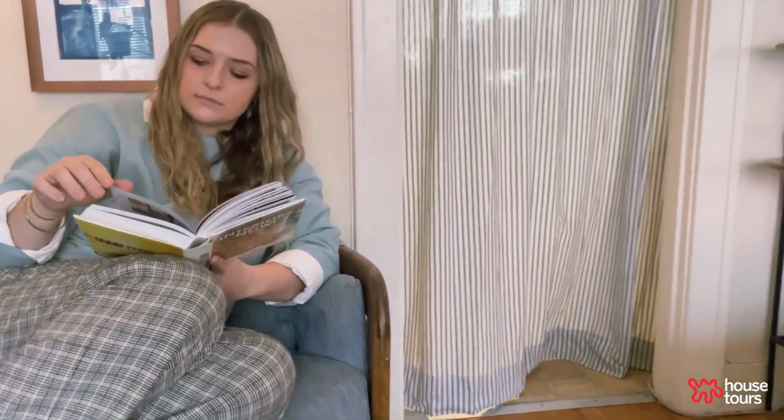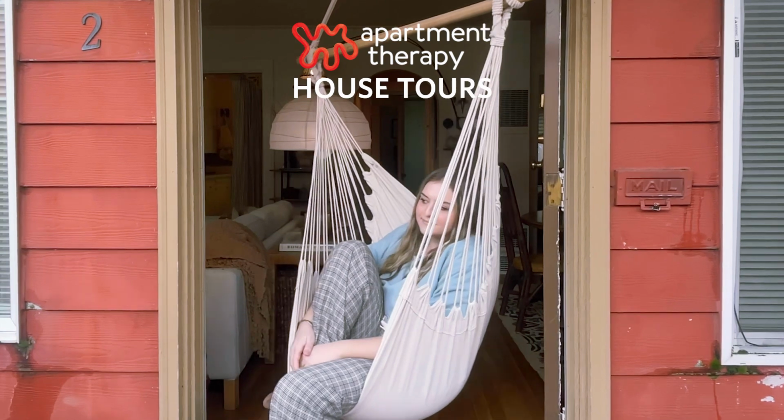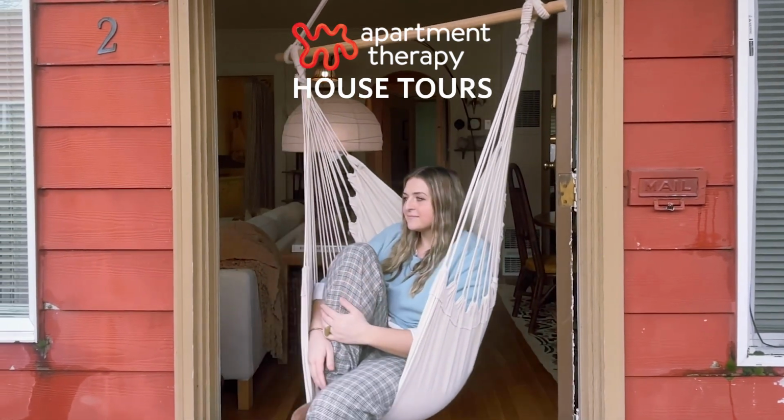I spend a lot of time in my home. I work from home. I refinish furniture from home. I really do live in this space, and I love living in this space because it feels good to me.